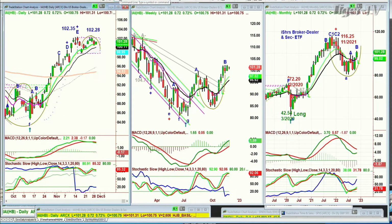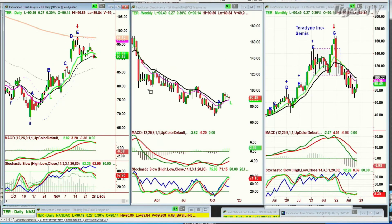So what I'm saying is that I'm treating this as a digestive phase. I'm not treating it as a bear market, a bear phase, or anything just yet. We were extremely overbought in many areas. Look at this, yeah, in the semiconductor. This is the move that I'm talking about. It goes to the 200-period moving average at peak E, Teradyne, Inc., Semis, TER is the symbol at 90.54, up 32 cents. Goes to a pullback.